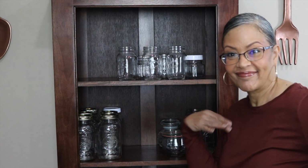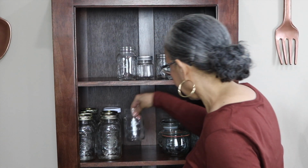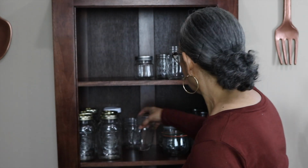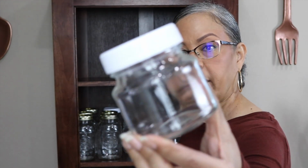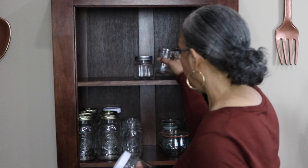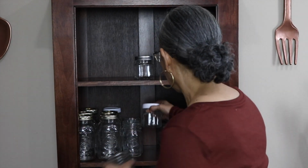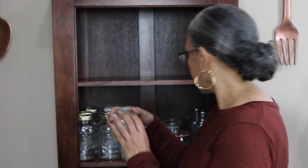I've already started configuring how I want to place these items, and I'm not sure that I'm liking this, but I did find some containers that were on the floor, as you saw before, and I'm going to see if I can use those in this project. I like all these different size jars. They're great. I will be switching out the tops to make it look a little more aesthetic, form and function, but it's okay for things to look pretty.